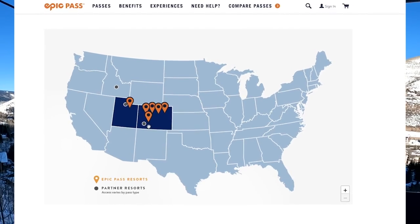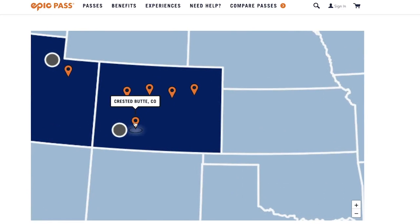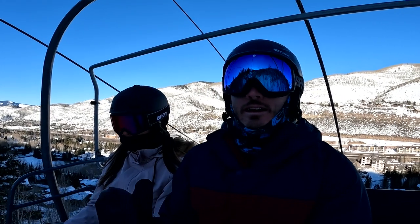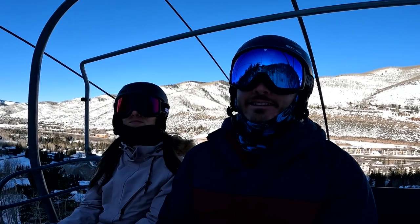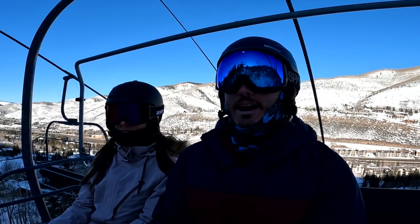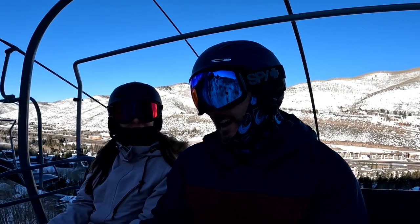On the Epic Pass, there's Crested Butte, Breckenridge, Steamboat Springs, and Keystone. I'm not sure about Steamboat. Oh. Steamboat. So there's still a lot of mountains in Colorado that we haven't hit, obviously, but our favorite in terms of a family vacation.